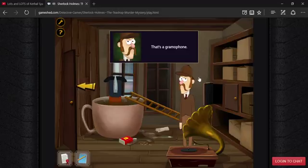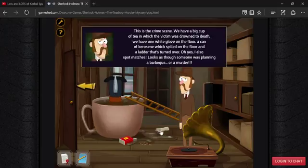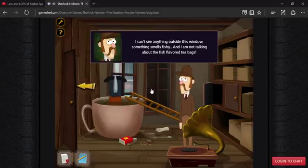That's a gramophone. This is the crime scene. We have a big cup of tea in which the victim was drowned to death. We have one white glove on the floor, a can of kerosene which spilled on the floor, and a ladder that's turned over. Oh yes, I also spot matches. Looks as though someone was planning a barbecue. Or a murder. That's funny. I can't see anything outside this window. Something smells fishy. And I'm not talking about the fish-flavored tea bags.